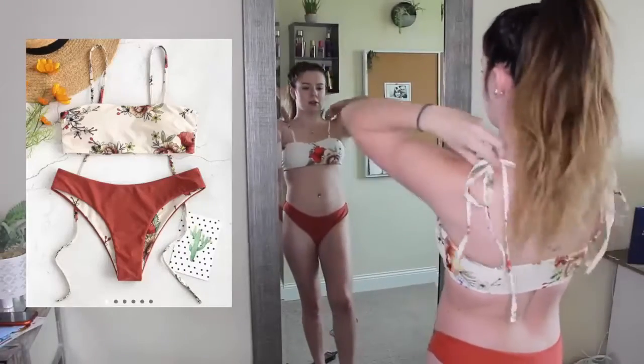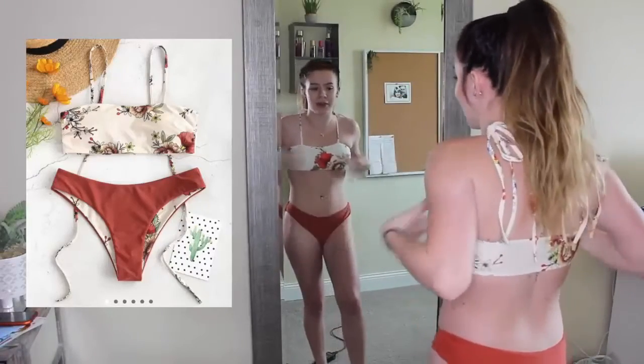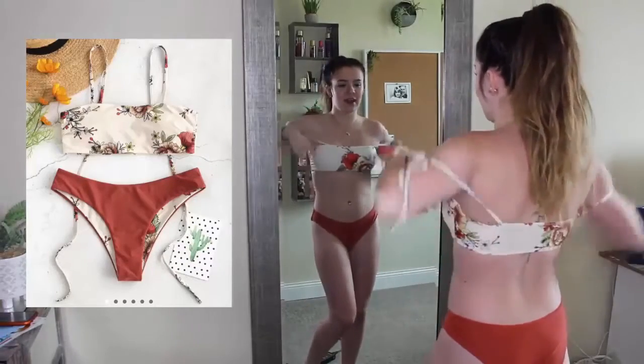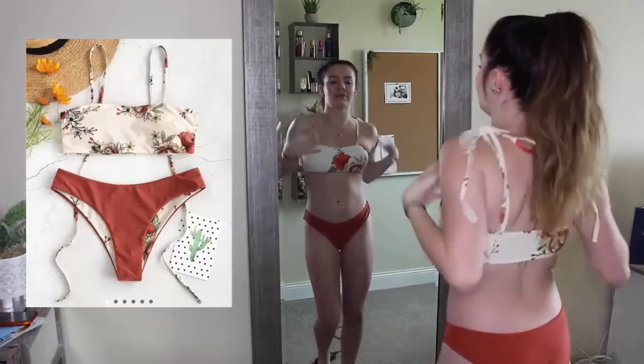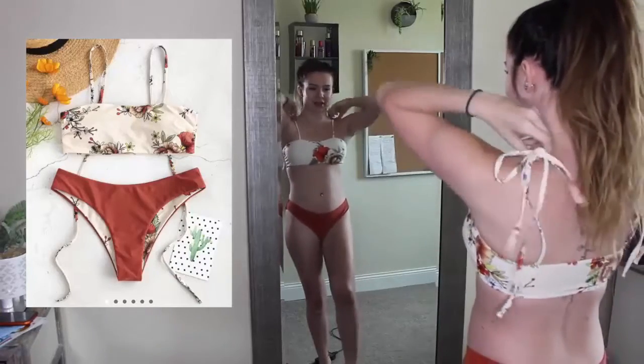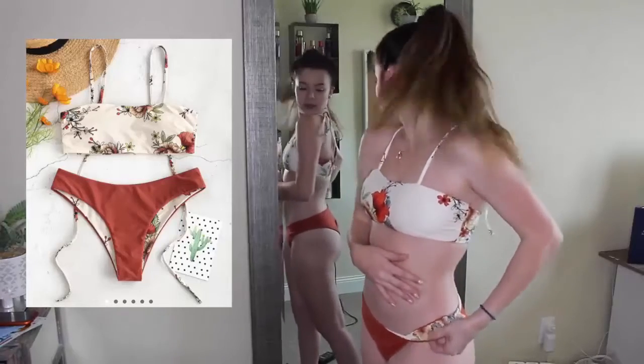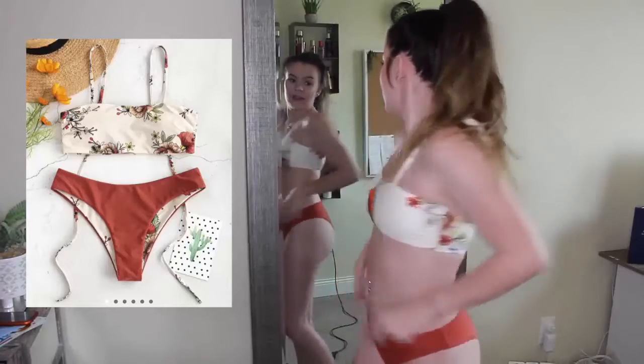I don't know why this style looks so weird on me. I'll probably end up sharing this with my friend, but I don't love it, but I don't know. I'll figure something out because these straps are weird for me, but definitely if I move the bows back, I like that it's reversible. There's the same print on the other side, which is cool. And I like the top. I like the print. It's really cute.